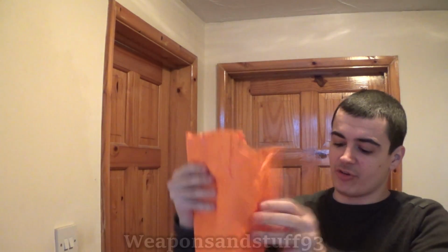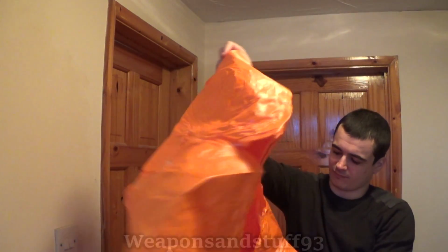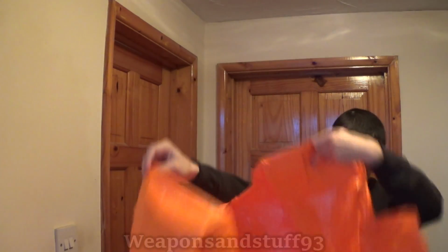So let's get this bag open, have a look at what's inside. Generally I think these retail for quite a lot of money when they're new, but this is kind of new old stock as far as I'm aware, so you can get them fairly cheaply. So let's get all that out there, let's not bother looking at the instructions, I think we know how an NBC suit works. So let's unfold all this. It's quite funny how it's sort of a man shape even without wearing it.